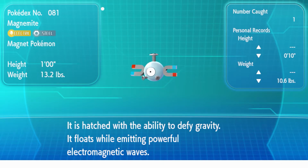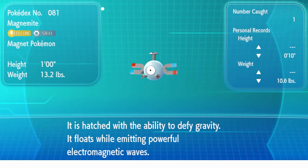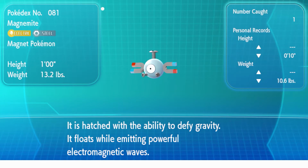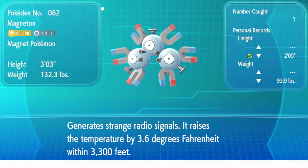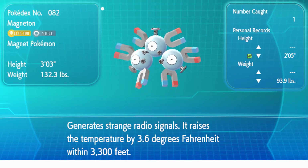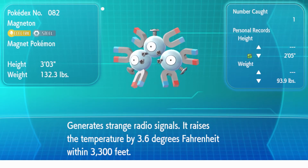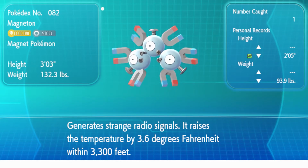Magnemite, the magnet Pokemon. It is hatched with the ability to defy gravity. It floats while emitting powerful electromagnetic waves. Magneton, the magnet Pokemon, generates strange radio waves. It raises the temperature by 3.6 degrees Fahrenheit within 3,300 feet.